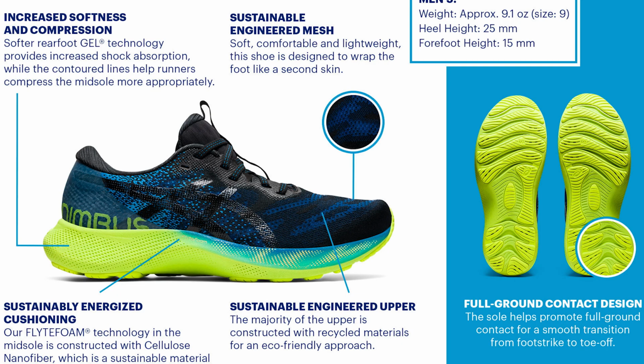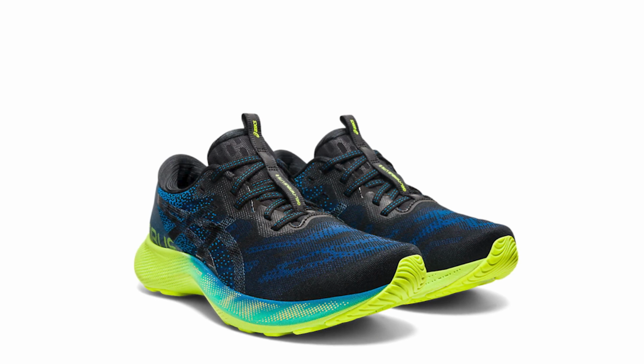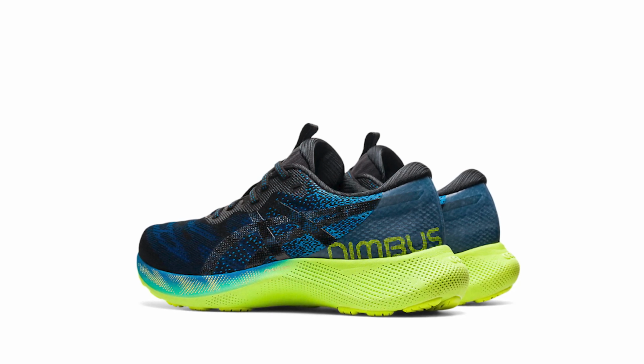The first version of the shoe focused on a soft and lightweight design. This version builds on the same mindset but creates an even smoother cushioning experience. This is part of Asics' branding initiative. That shoe again will be around an 8 millimeter heel drop and weigh about 9.1 ounces. It's similar to a daily trainer, not meant to be a racing shoe, but a lighter version of the Gel Nimbus 23, and it's supposed to be released around late December or early January of next year. So look out for that.